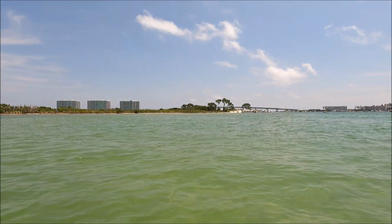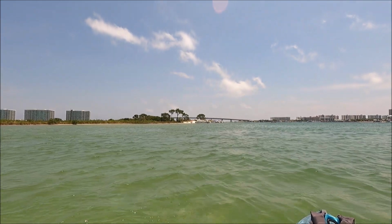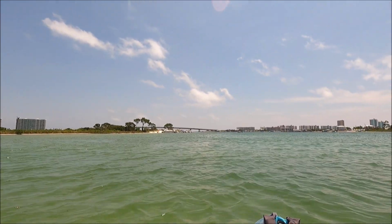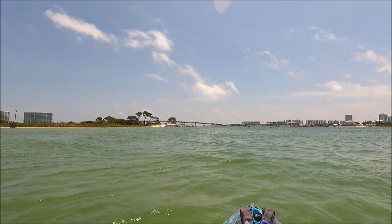We've made our way back around to the west side of the islands, and we're heading into the boat launch over there on the right. We had fun today, and I hope y'all enjoyed this little tour of the islands here in Orange Beach.